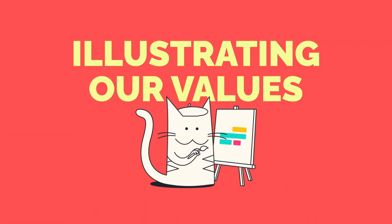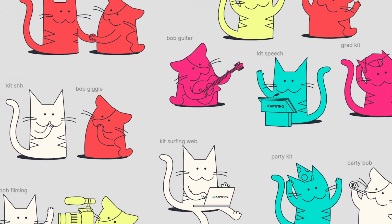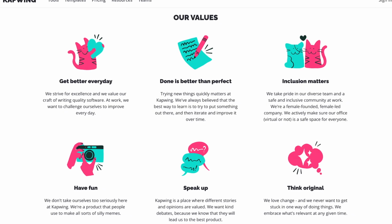Although we now have a robust library of Kit and Bob vector illustrations, I also wanted to flesh out a collection of hand-drawn icons we can use on our website. These will be used more sparingly, mostly as supplemental visuals to accompany the copy and bulleted lists and charts.